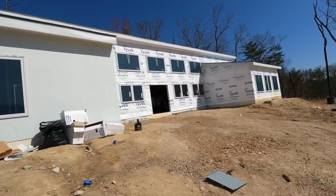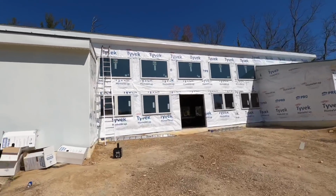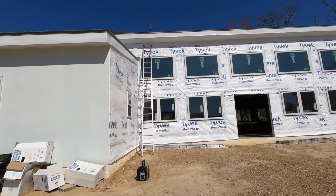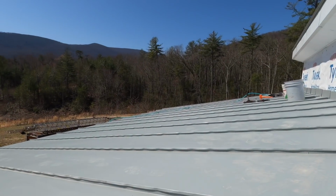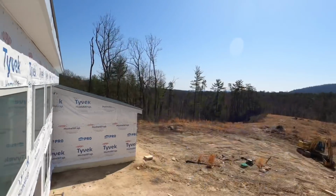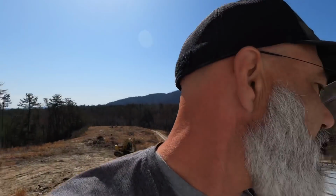But so far, we are loving what they've done. They went ahead and installed the soffit, wrapped the fascia, and there is a mechanically seamed steel roof. They've got the decks on both sides, looking good. Climb up here on the main deck, get a better look at it.